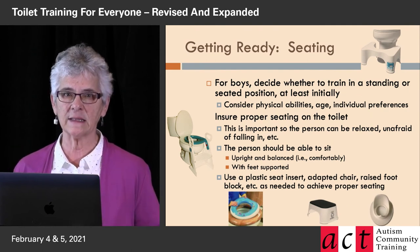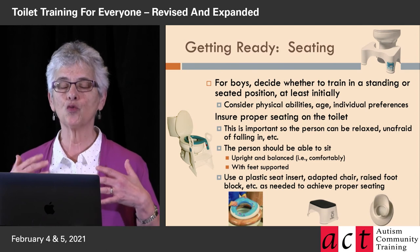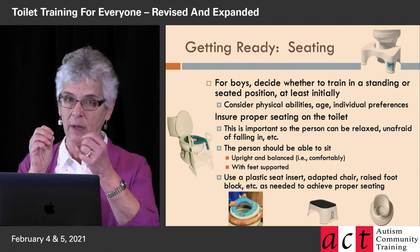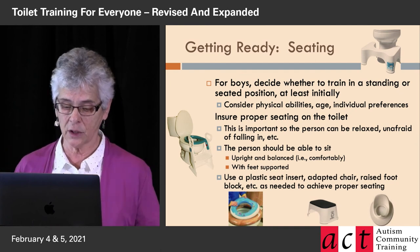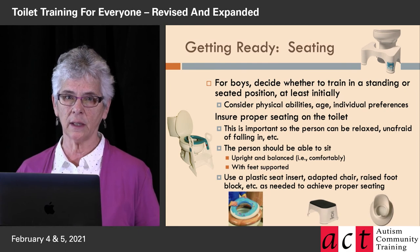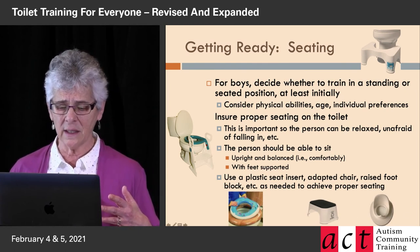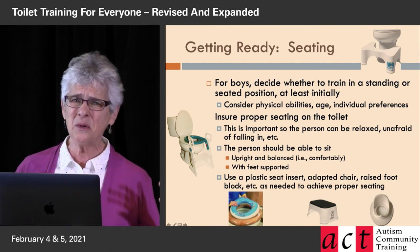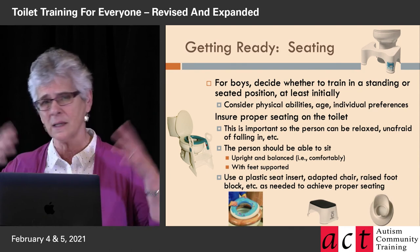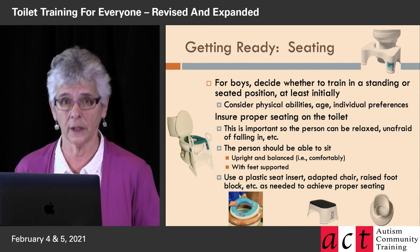You really need to think about seating, right? The person has to be comfortable, relaxed. Remember, what he's going to try to do is relax those little teeny muscles. So he has to be relaxed to do that. And he's really comfortable on the toilet. And you can buy toilet seats like this one that play music and flashlights, so that you can make sitting on the toilet a whole bunch of fun as well.